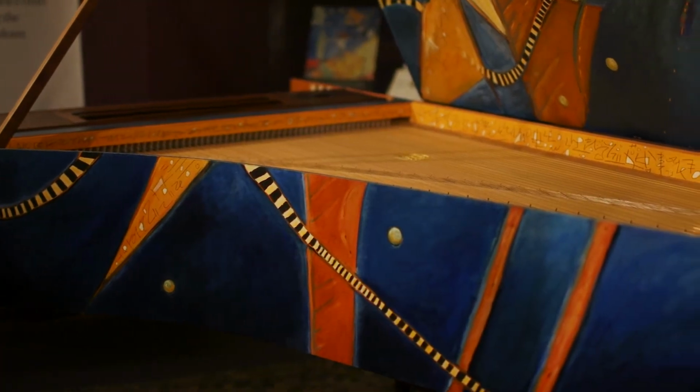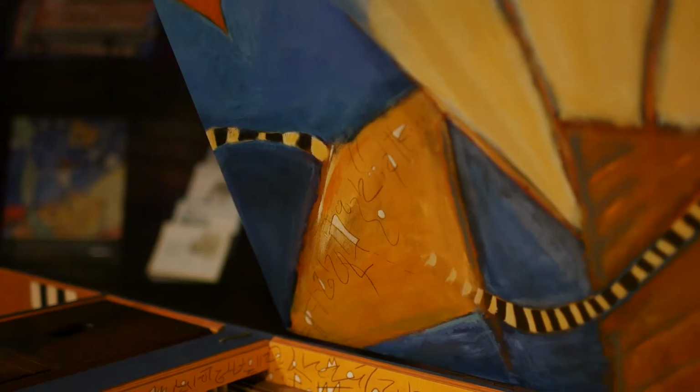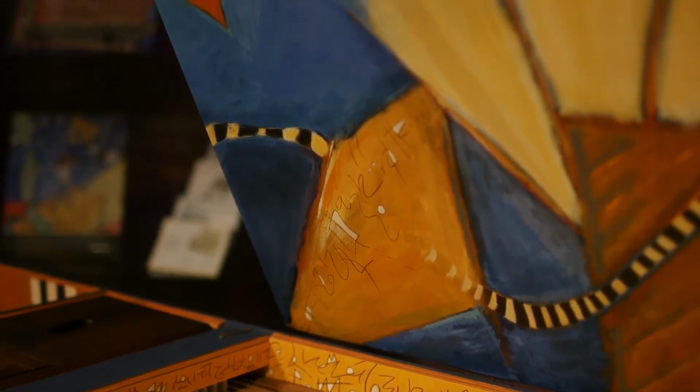It is decorated by artist Lisa Creed of Durham, North Carolina, who painted the lid with an abstract representation which flows beyond its boundaries onto the case. On the left side of the lid is an icon representing the composer's score and the performer's realization with resultant emanations of sound.